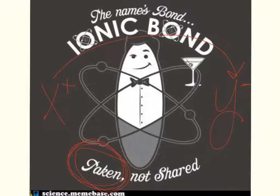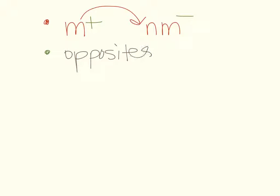So last week we said that an ionic bond was a transfer of electrons. So real quick recap. Ionic bonds, transfer of electrons from the metal to the nonmetal. When that happens, the metal becomes positive, the nonmetal becomes negative. We should know opposites attract. We call these electrostatic forces. And because we now have these opposite electrostatic forces, it pulls those two atoms together and makes them stick.